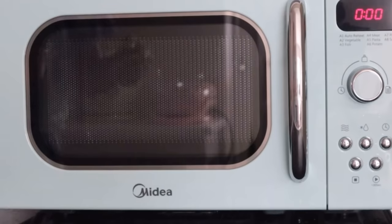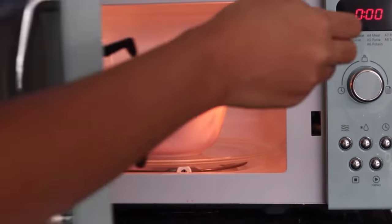Now, speaking of microwave, I also got this pastel blue microwave, which is so, so freaking pretty. Grabe, gamit na gamit ko tong microwave na to. You guys have no idea. But overall, I really love the design of this. Like, it looks aesthetically pleasing, but at the same time, it's functional. And ang ganda ng retro vibe niya. Parang it adds so much character into my kitchen.